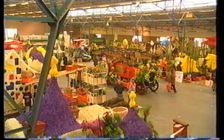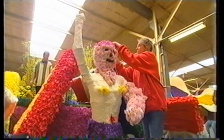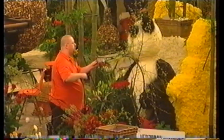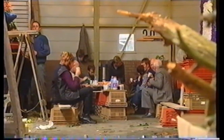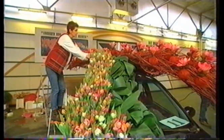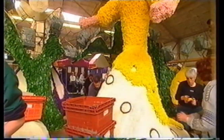We've got about 19 big floats covered with flowers, and as you can see, a lot of people working here on a free basis. They all do it as a hobby, and most people have been here till very late last night and probably will be here till tomorrow morning 5 o'clock before they go home. It's hard to say exactly how many flowers we need, but it comes close to 2.5 million flowers, I guess.